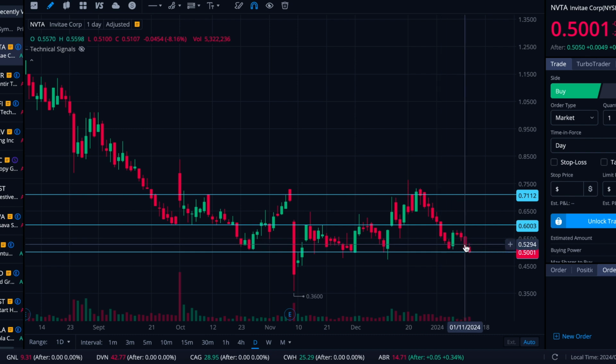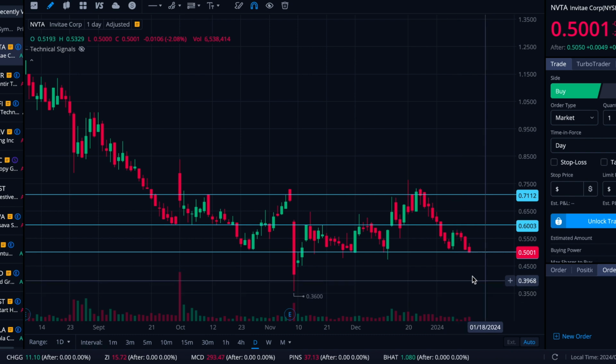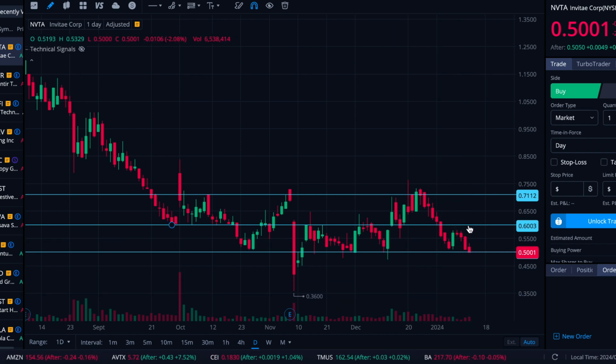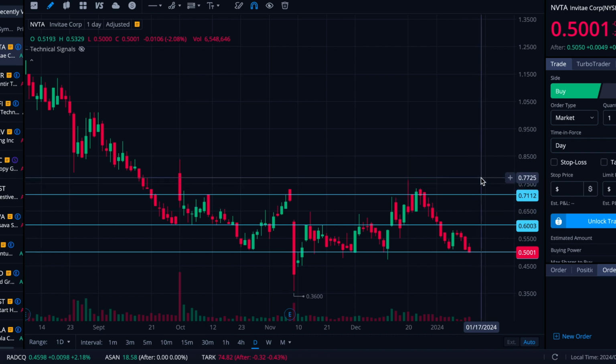So I'm interested to see if it's gearing up to leave one of these levels behind, meaning either 50 becomes new resistance and we get price action in here, or 60 becomes old resistance and we get a bunch of price action in here or even up here. So the question to me is, are we going down to the 40s or are we going up to the 60s and 70s?